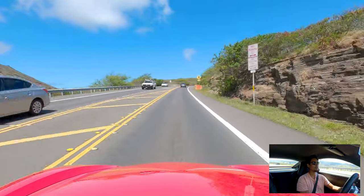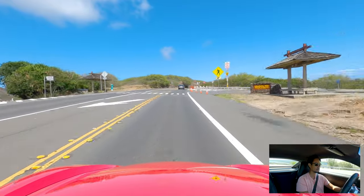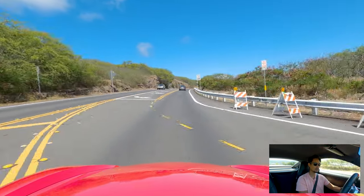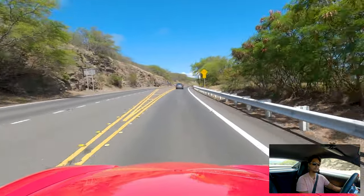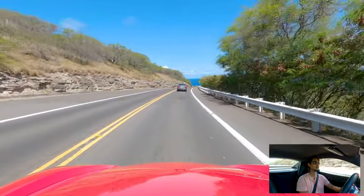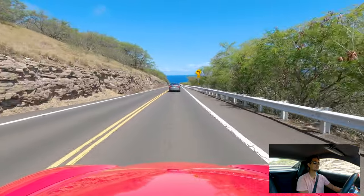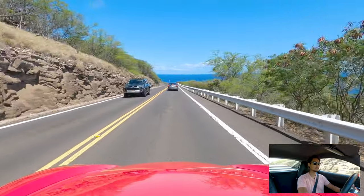Closed. Who knows when that's going to reopen? End of August. No, actually, it's going to be through August, right? So it might not be until September. And look at that, we've got a lot of blue up ahead of us. That's nice.